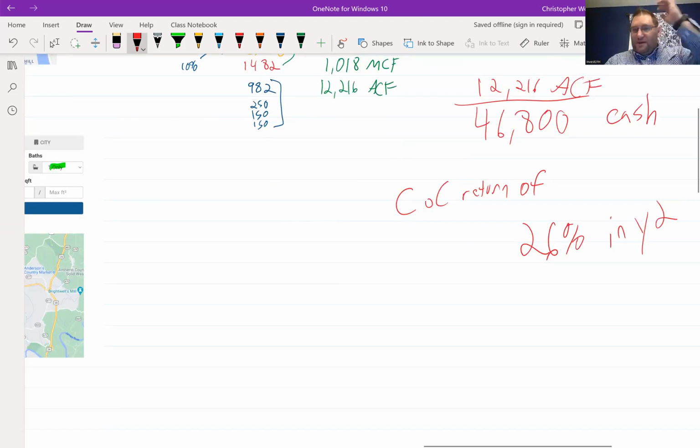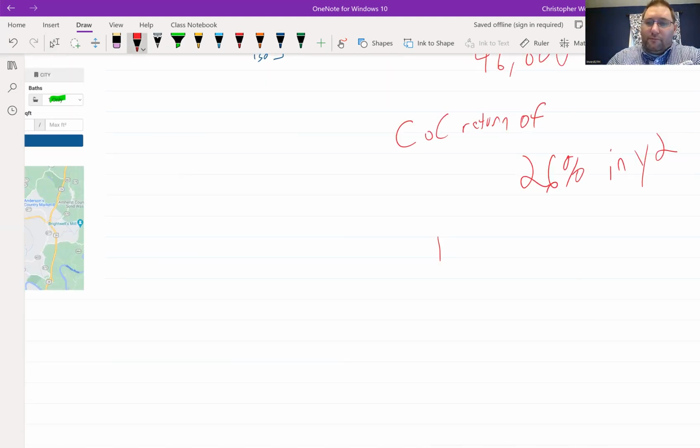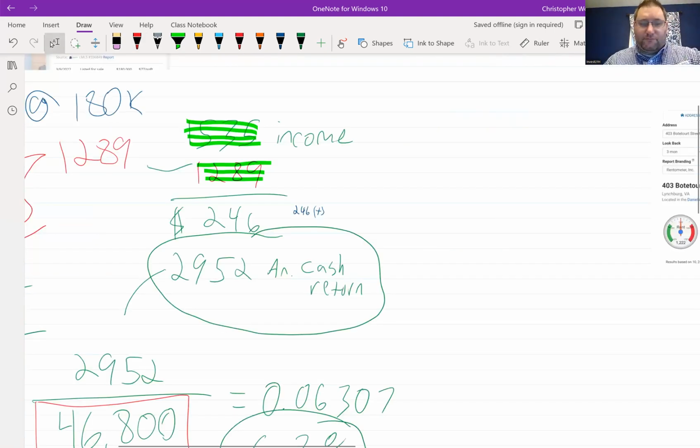Now, what does that mean? That means that in year 1, we earned, I think it was 6% on our cash.